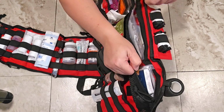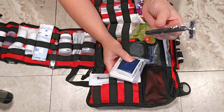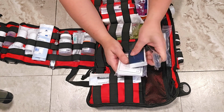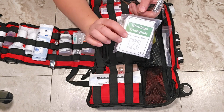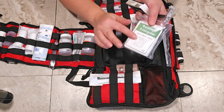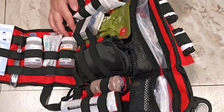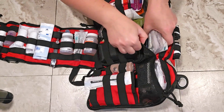And so in these pockets, I'm going to start over here. This pocket contains a razor. Now, this is if you had to shave any area for treatment to get the hair off of it, obviously. We've got a pack of tissues, which is definitely important, and a triangular bandage. Once again, this is something that I have included in a lot of first aid kits. Very important to have. It has a lot of usages for arm slings, for head wounds, all sorts of different usages.